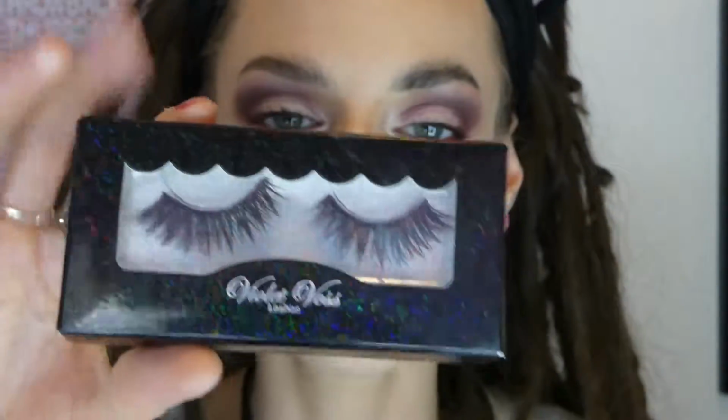Okay, my lovelies, so we've got our lips on, we've got just about everything finished up, so let's just go ahead and pop on some lashes. I think today I want to do the Violet Voss lashes in the style Sexy and I Know It. So let's pop these bad boys on and see how we like them.